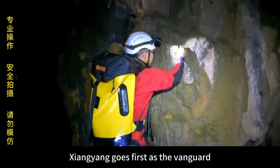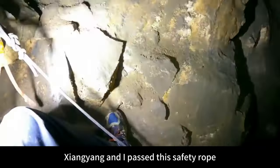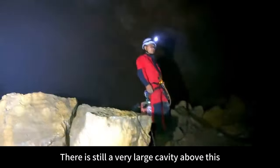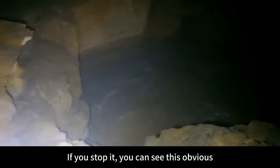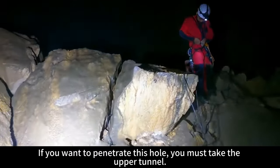Xiangyang goes first as the vanguard. There's a rope on top of this, so it's very safe. Xiangyang and I passed this safety rope. We've come up and set up a protection station here. We can see there is still a very large cavity above this. Once upon a time, this cave was covered by a network of water in the middle. This tunnel is right below where we are now. So, if you want to penetrate this hole, you must take the upper tunnel.